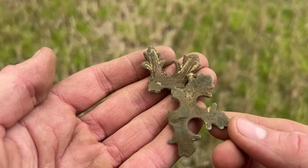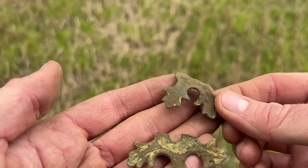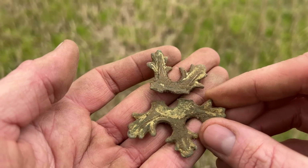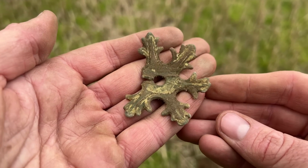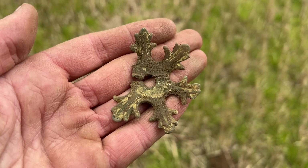The back has also been gilded, which seems slightly strange. That would make you think it was visible from both sides maybe, because why would you bother gilding the back? But I don't know. Date wise, Georgian, Victorian, but let me know in the comments below. I like that. Very nice wee find.